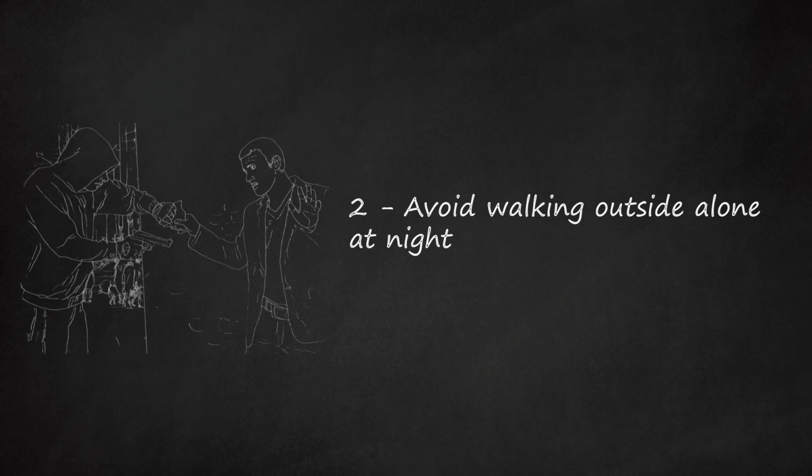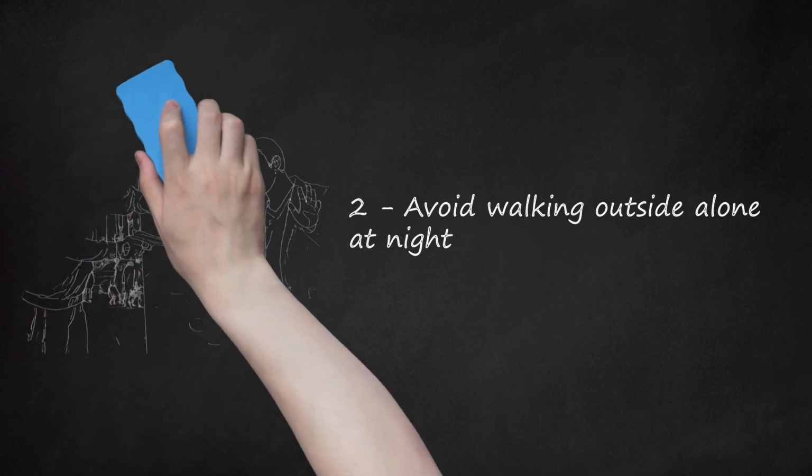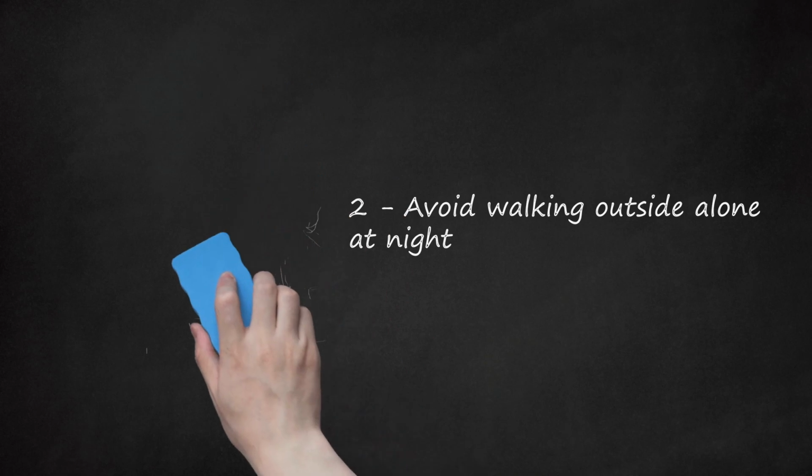Do not leave your belongings unattended and keep your bag close to you at all times. Stay sharp and avoid any areas that seem risky or deserted, especially as a solo traveler.